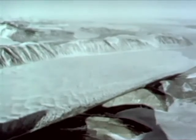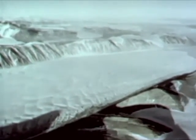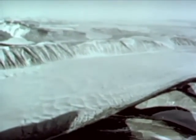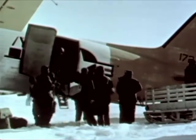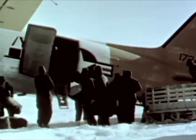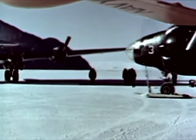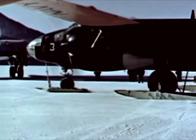Air reconnaissance is a swift, effective way of finding trails through crevasse areas. Fixed-wing aircraft serve many other purposes, including the transport of personnel and supplies. An example of supply transport is this emergency refueling operation of a C-124 by a P-2V on the ice at Cape Hallett.